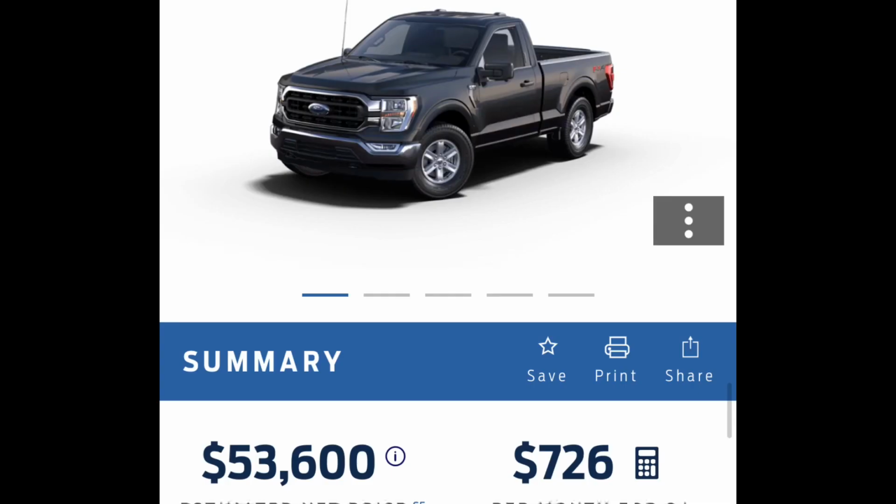All right, we'll start with Ford. This is a 2023. The way I built it, $53,600. Of course, you could get it a lot cheaper. I put a lot of crazy things on this. This has the 5-liter V8, but there were also different engine options. The 2.7 EcoBoost. Their regular V6 is also available. I put the FX4 package on this, the off-road package.